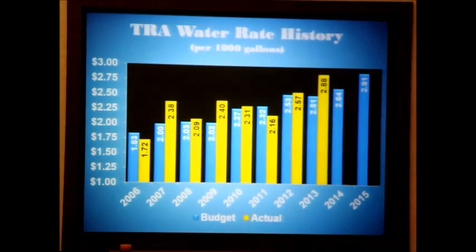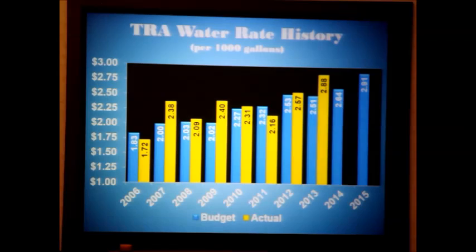This is the slide that I want to get into a little bit about how TRA works, particularly for Mr. Price and Mr. Tompkins. TRA basically operates like a co-op. They have the cost to operate the system, and those costs are paid directly by the user cities on a pro rata basis. And so what they do each year at the beginning of the year is they project what the water rate is going to be based on their projected cost and the projected take of each of the cities.